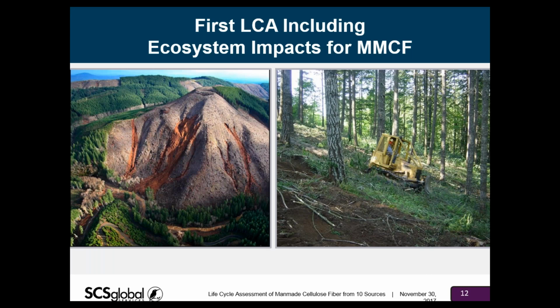Getting into discussion of the ecosystem impacts, because this was one of the most groundbreaking pieces of the study, and certainly one that we were very excited to apply on such a global scale. This is the first LCA that includes a detailed scientific evaluation of ecosystem impacts for man-made cellulose fiber. This is very important because previous LCAs, which have left them out, really can't tell the difference between highly impactful forestry, like you see on the left-hand side, and responsible forestry, like you might see on the right-hand side. So this LCA ensures that a picture like the one on the left does not look like a picture like the one on the right.